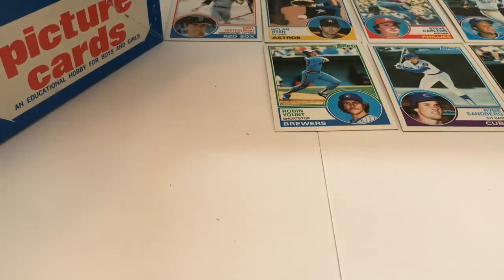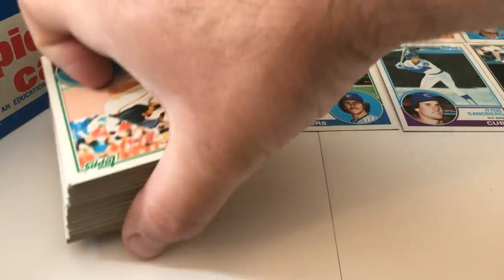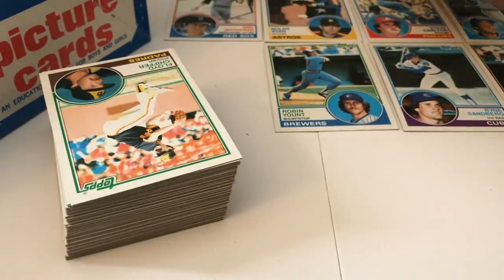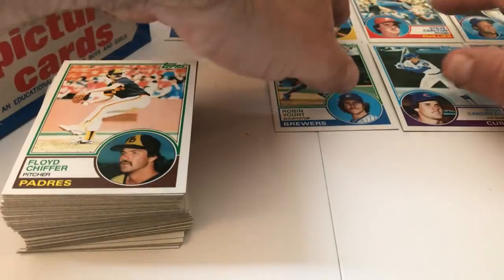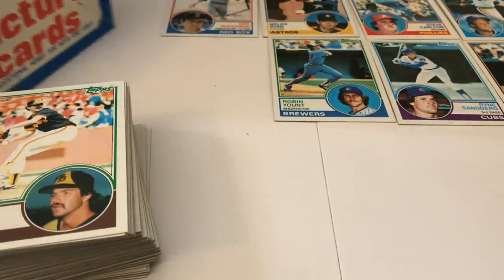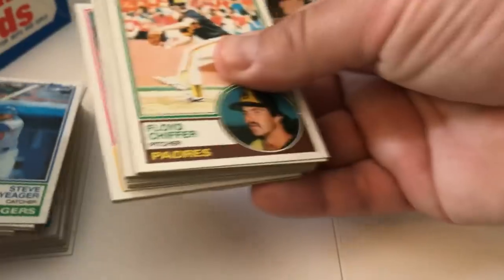So let's finish up this box. We're halfway done. And turn it a little faster. That was very disappointing to see this Tony Gwynn card this way. But hey, you get to see that and experience that with me. And it's a shame. We already have that card, thank goodness. Two of them. So that's good. We have two, I think it's Sandberg, I think. So, all right, let's see if we can find another one, though.